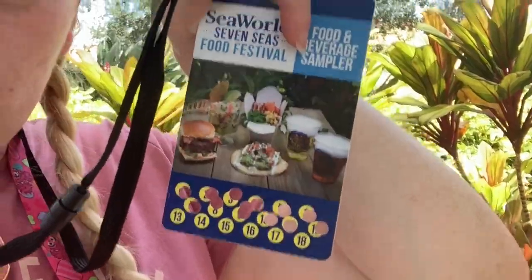It looks so good. Just so you know, if you're an annual pass holder, you do get three samples. So I used that on a cider, that banana thing, and then the fish and chips. And I still have my Seven Seas Food Festival lanyard, which if you have any left over, you can redeem here. And then they're also selling lanyards as well for samples. It's a good way to not have to keep pulling out your card all the time. And yeah, let's dig into the fish and chips.